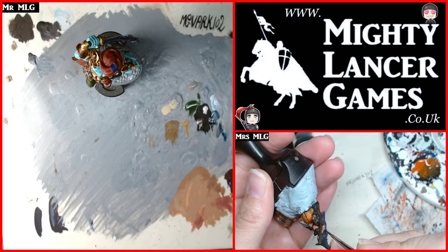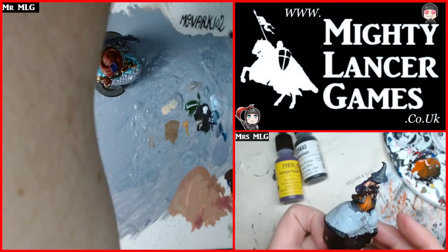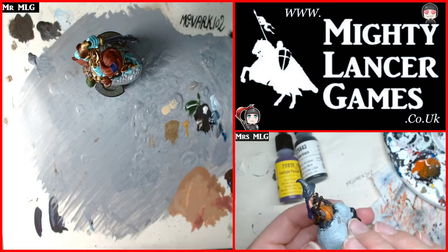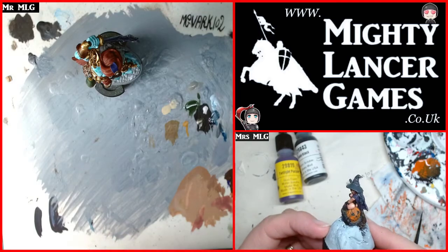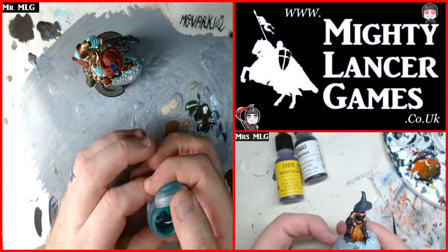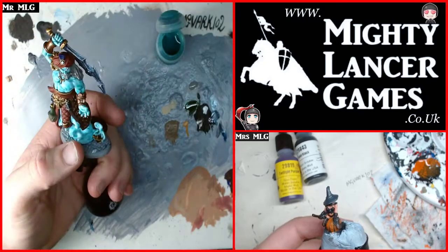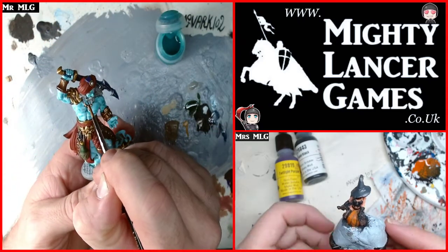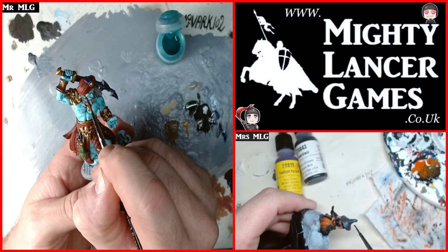Yep. So I'm giving her a purple cloak. I think I'm going to give her a purple hat to match. Oh yeah, I think that would be good. So I'm going to use the same mixture of twilight purple and solid black to paint her hat.